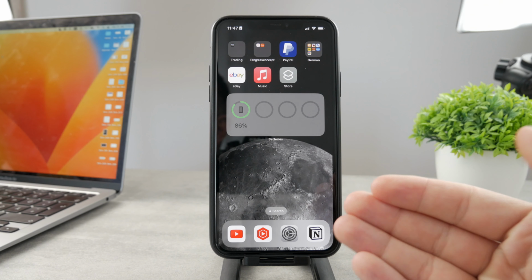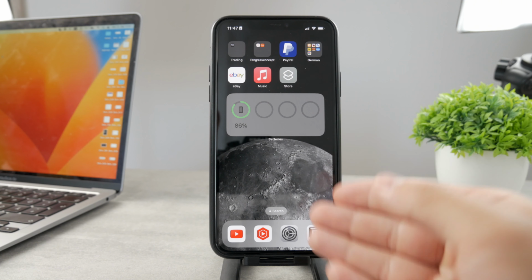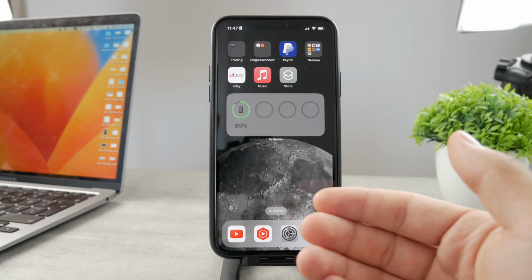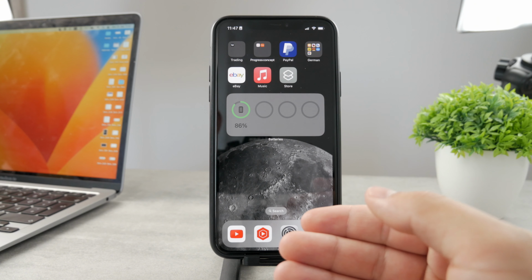This time we talk about battery health and what you can do in the case where the battery health of your iPhone is rapidly declining. What can you do about that? Well, there are a few things to keep in mind and a few things to pay attention to.